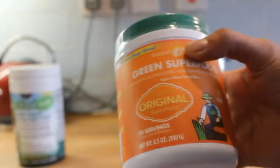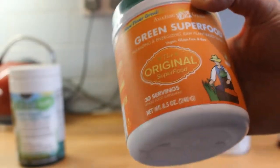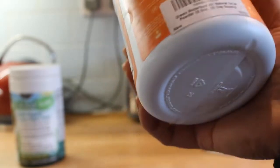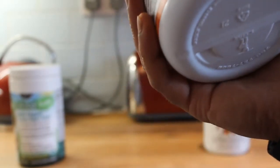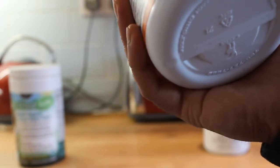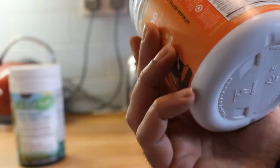This is my second case. It's actually sealed at the moment, but it's the second one I've bought, so that kind of says it all really. So that's Green Superfood, and the company is called, let's have a look, amazinggrass.com. I think that's the name of the company. But anyway, this was off Amazon as well.